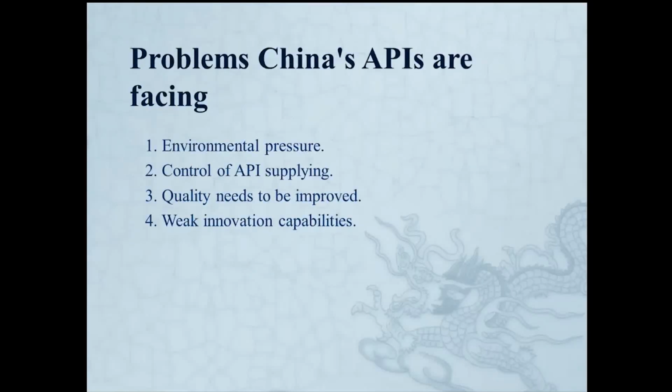To enter the Chinese market, we need to understand what problems this market is facing, so that can be our opportunities. So here I have a small chapter about what we are facing.